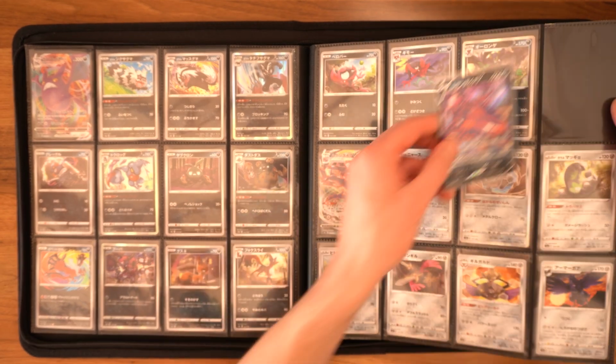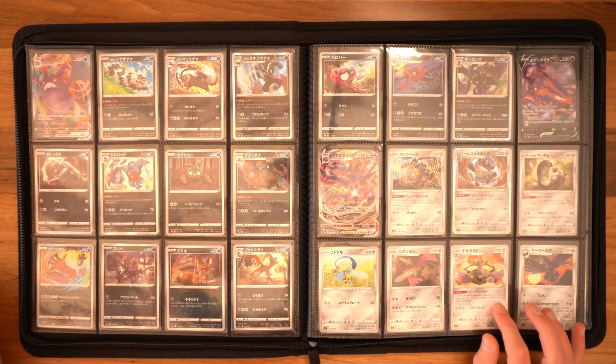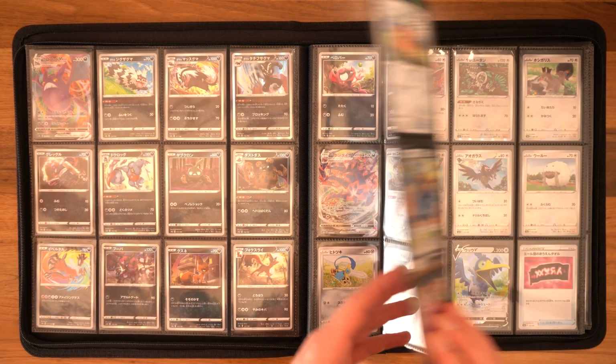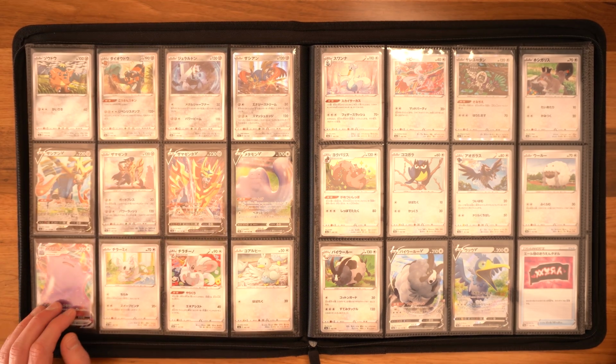I'm assuming so anyway. The Aiga Slash, for some reason I used to get annoyed when I'd see that card. I don't know why. I was like, Aiga Slash, get that away from me. Ditto V and Ditto VMAX, these were cards that debuted in this set, and I think people were pretty excited about that, but no one really plays them.